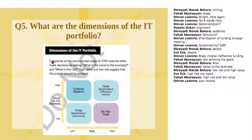So from a portfolio, you want most of your projects here. Good luck with that, you know. Everybody would want that. You don't want any of your projects here. You want to be careful, but, you know, everyone likes to hit a grand slam. So you might want some projects here, but be careful down here too. Understood?